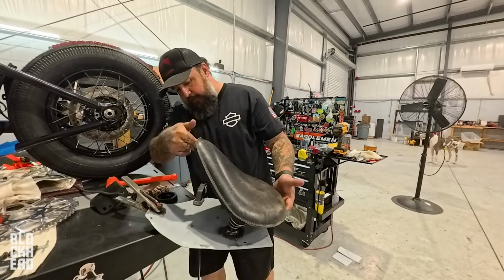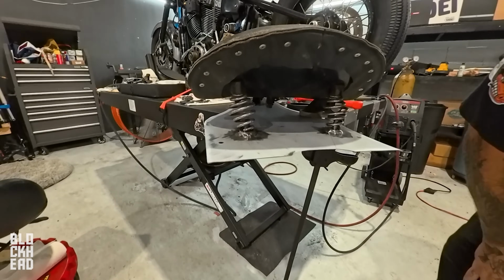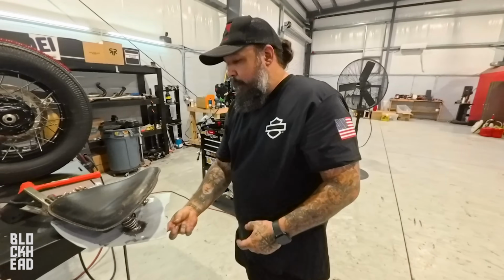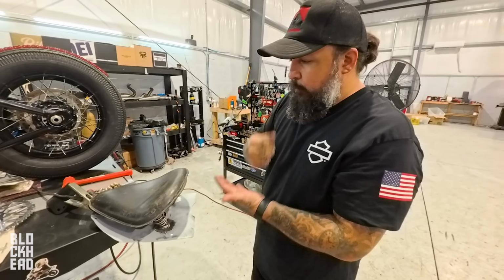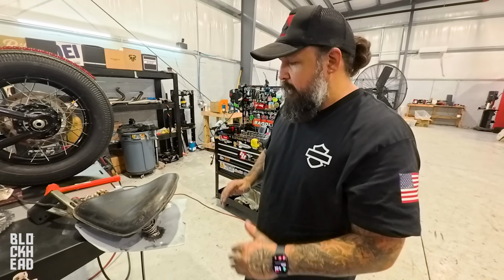This basically should line right up, which it does. Perfect. So we got to get a brace in here essentially. I'm gonna cut some stock and we're gonna brace the bottom of this thing. This metal's not super thick. It's pretty stout, but if you were to sit down on this thing or hit a gnarly bump, it could potentially bend the metal.